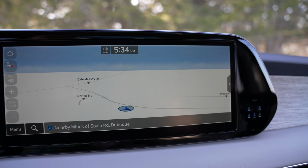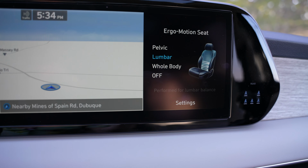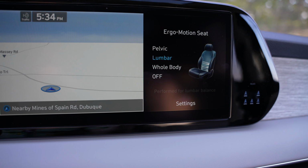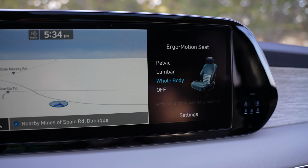I wanted to show you what this button looks like. If I hit the massage type button, click on that, there's ergo motion seat, pelvic, lumbar, or whole body, or off. You don't have to have it at all. But the neat thing is, pelvic is lower, lumbar is just the back area, and then the whole body does both at the same time. To finish up my video, I actually have the full massage action going on. It's kind of nice. It has a pillow action is probably the best way to describe it. It pushes into my lower back and kind of rolls up, and then the bottom's kind of moving around, and gets some blood flowing that you normally wouldn't get flowing while you're driving, right?